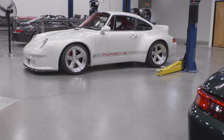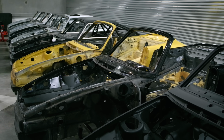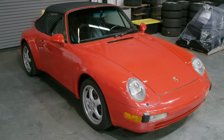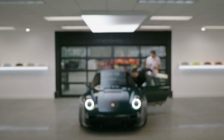Now, I know what some of you might be thinking, oh no, another drain on the ever-dwindling pool of 964s. But no, Guntherwerks takes the later 993 generation of 911 as its base, and then goes in a bit of a different direction. Anyway, I think before we go any further, we should introduce the main man behind the company.